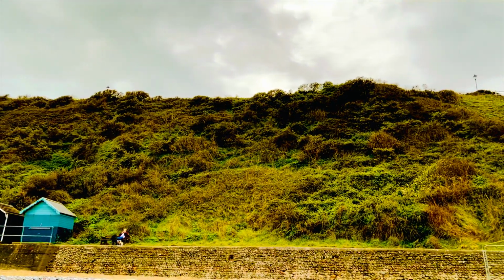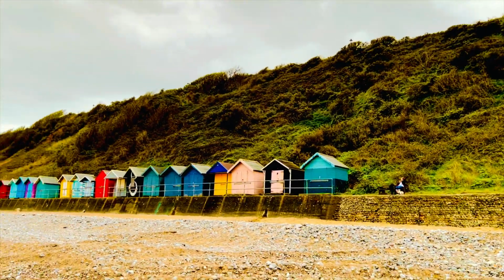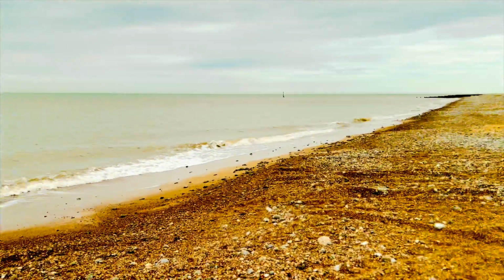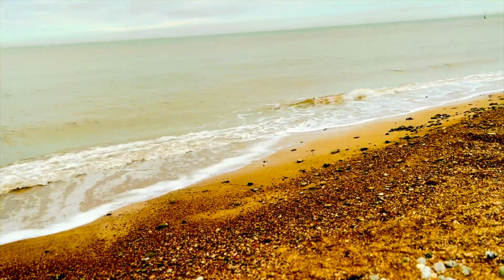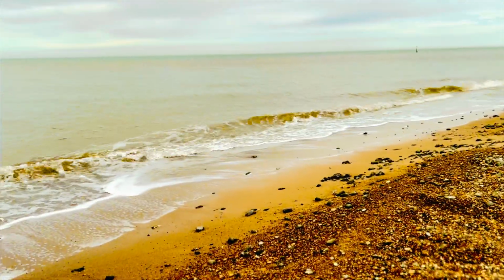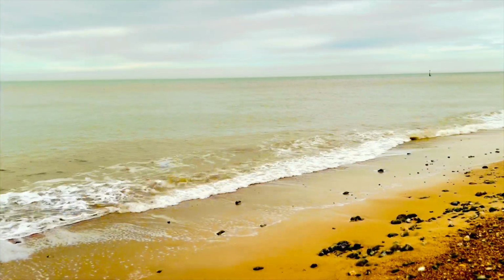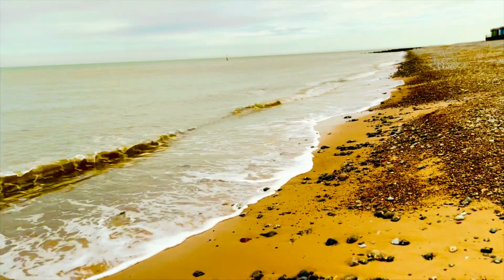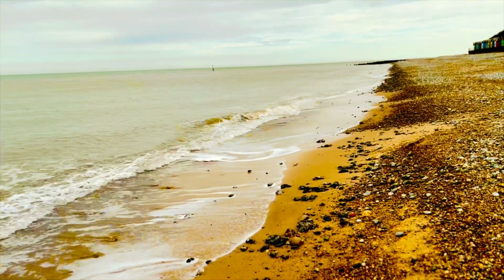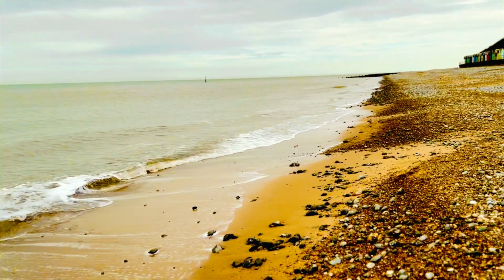Cliffs are a lot bigger up this end, as you can see. Sea's just rolling in, lovely, nice and soft little waves. Perfect day to be on the beach, a little bit windy, but it's a lovely warm wind. Certainly nothing to worry about. Car's saying 18.5 degrees, so not bad.